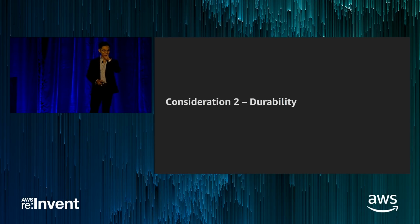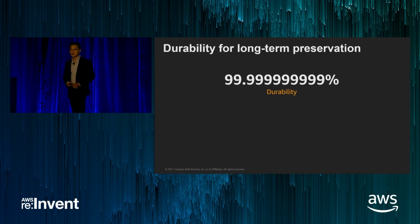So let's talk about durability. Both S3 and Glacier offer 11 nines of durability. How many of you know exactly what that means? 11 nines. Don't be shy.